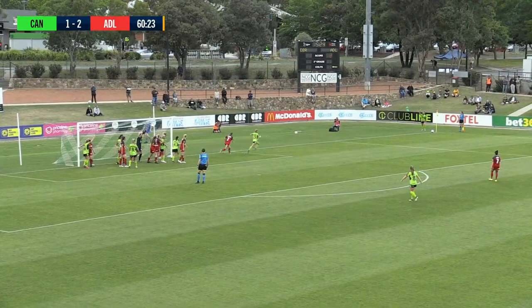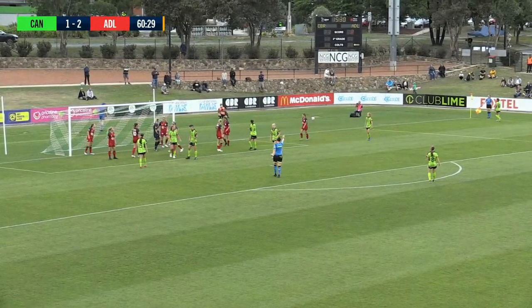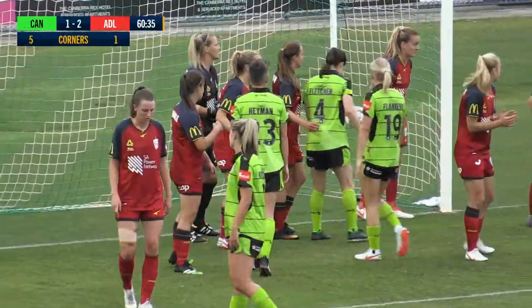Interesting tactic, that. Nobody attacking the ball. Mars going to drop it under the post. Under the crossbar, I should say. It's unusual, isn't it? You see some players attacking the ball. Everyone's just parked themselves in the 6-yard area. Yeah, it is an interesting tactic.